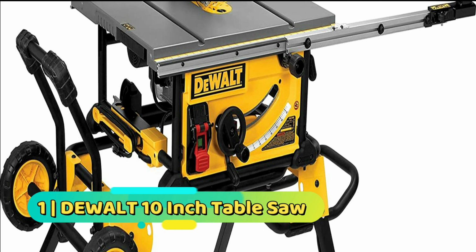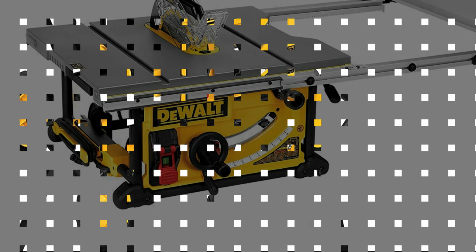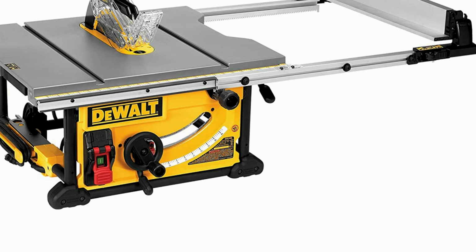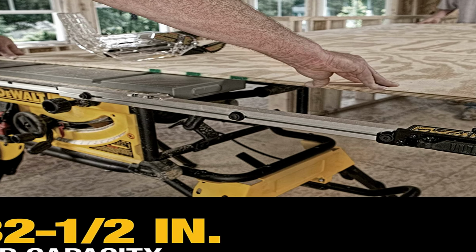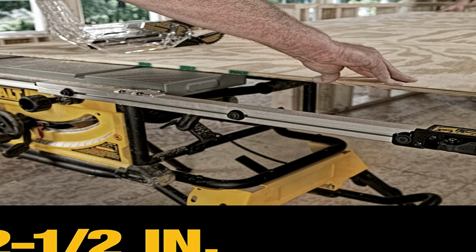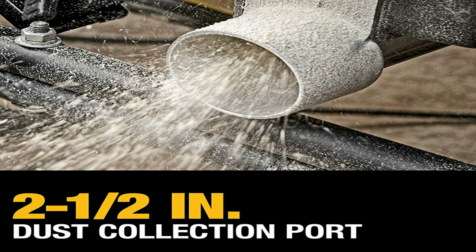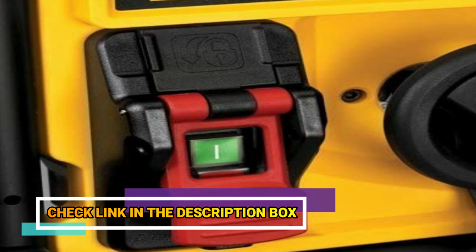Number 1. DeWalt 10-inch Table Saw. DeWalt Table Saw is packed with rip capacity and a rolling stand with a rack and pinion fence system. This makes the adjustment fast, smooth, and precise. The 32.5-inch rip capacity can easily cut shelves and trims on the broad level. Narrow rips can be cut by telescopic fence rails by flipping over the ripping fence. The saw allows 3 1/8-inch deep cuts at 90 degrees and 2 1/4 inch at 45 degrees.